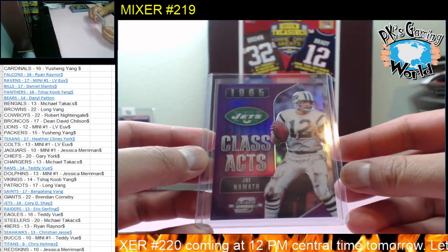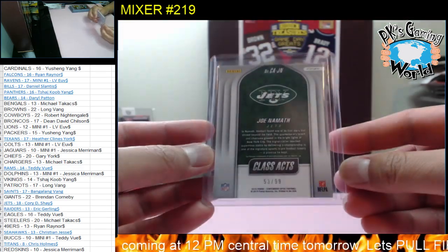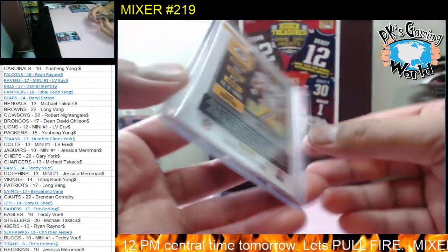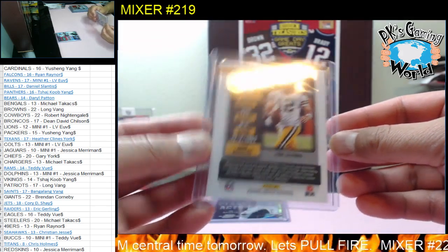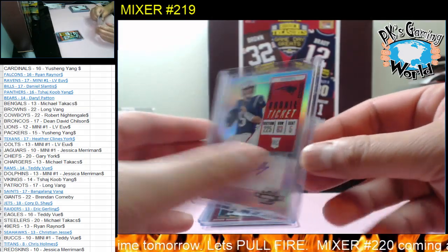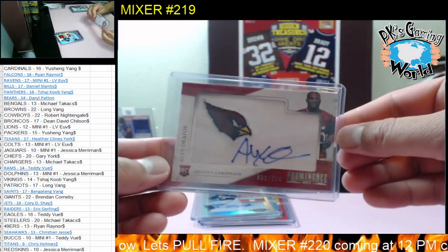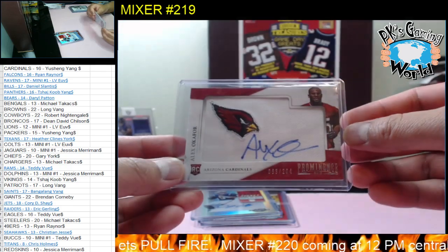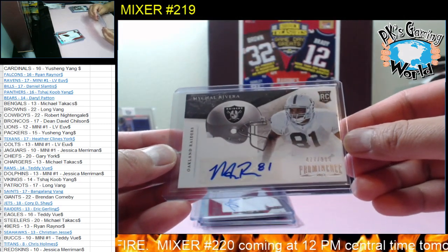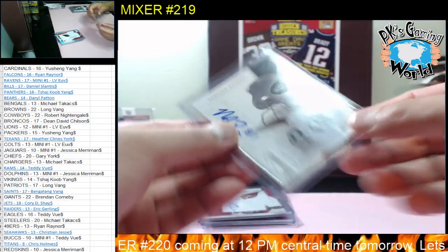All right, we got Joe Namath, 1965 Class Act to the Jets, 53 of 99. We got Aaron Rodgers, red season ticket, 77 of 199. We have Danny Etling, rookie ticket autograph to the Patriots. It's not numbered. We got Alex Smith, 83 of 204 to the Cardinals. And then we have 477 of 999, Michael Rivera, rookie autograph to the Raiders.